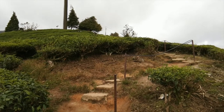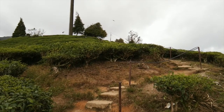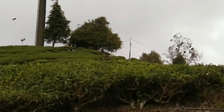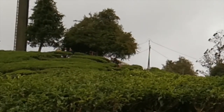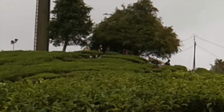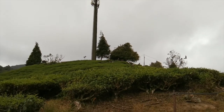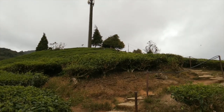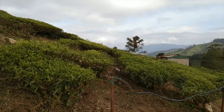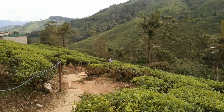There you see the top of this mountain, that's where we have to go. So still, I think 30% more to cover. We have covered like 75% so far.